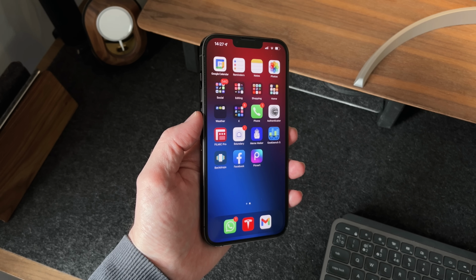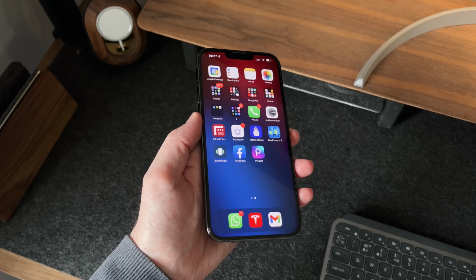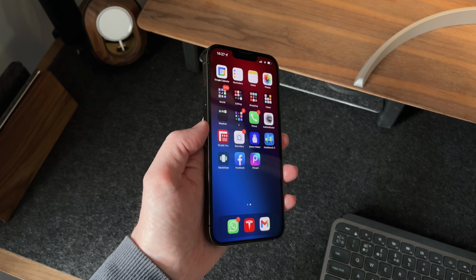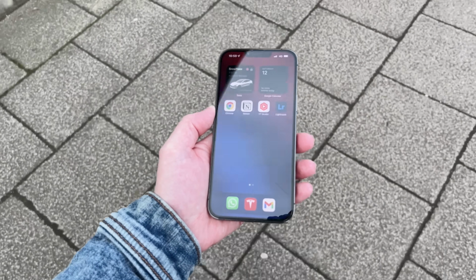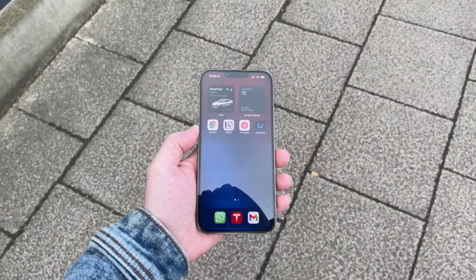In normal indoor use or low light, the screen is plenty bright enough. It maxes out at 1000 nits and it's really only when I'm using it in direct sunlight that I struggle to see it. But that's a combination of the 1000 nits and the reflective screen.